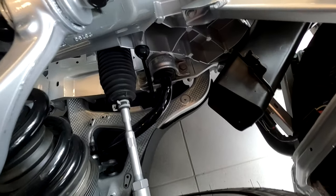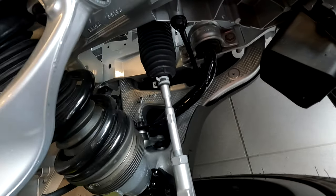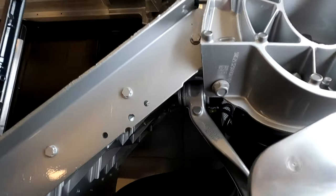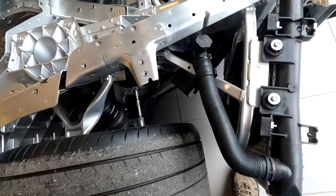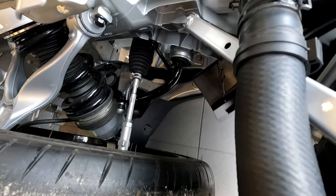Look at the design on the arms down there. Wow, it's pretty interesting. Let's see, can you adjust the shocks from here? I don't know. I think you can. Although I don't know if this has the front lift system in it or not. I can't tell.